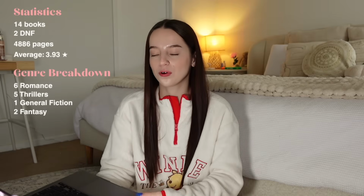So now that we've gone through all of that, let's just get straight into the books in absolutely no particular order. Starting off with a new release that I read this month. I believe this book is out or coming out very soon. We have Sounds Like Love by Ashley Poston. To start off, I ended up giving this one 3 stars.